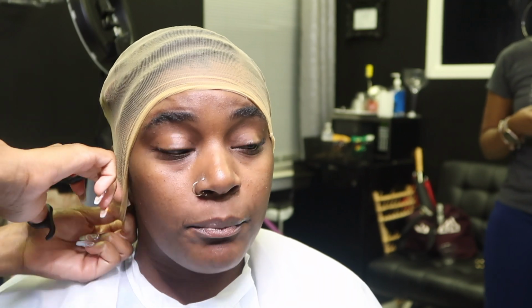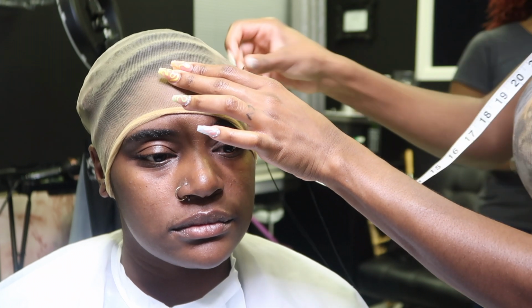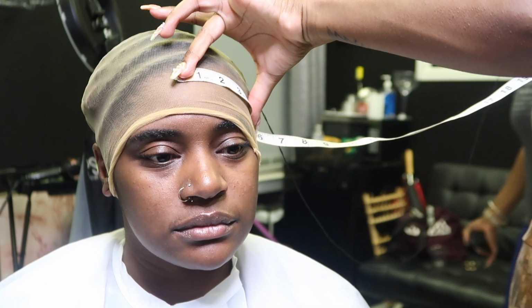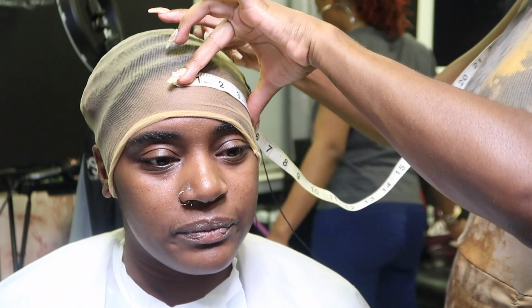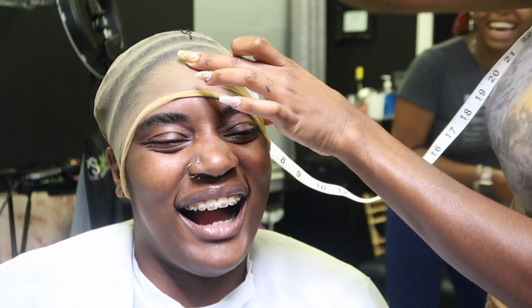Once I get the stocking on, I'm gonna cut holes into her ears. If you know ball cap application, you've seen this before, but you may have not seen this method of measuring how far your lace goes across your forehead and sewing that perimeter so that you know exactly how much ball cap you need under your lace.